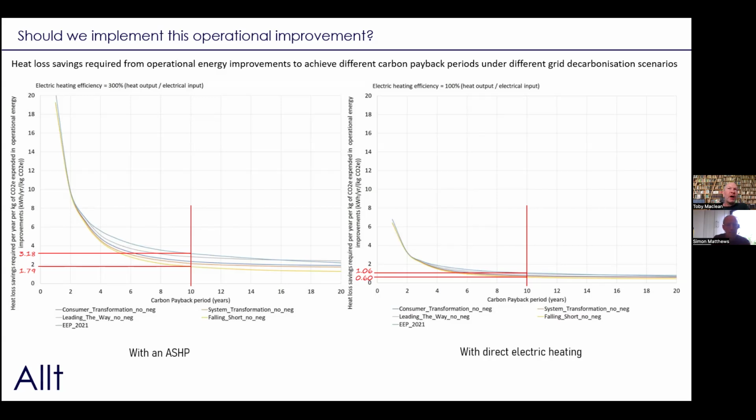And the heat savings required if you do not have a heat pump are smaller by a factor of whatever the coefficient of performance of your heat pump is, so about 3 times smaller. And of course, it does assume that the decision to have a heat pump or not is made for some other reason. So we're not factoring the embodied carbon of the heat pump in these graphs. So I hope that's clearish.